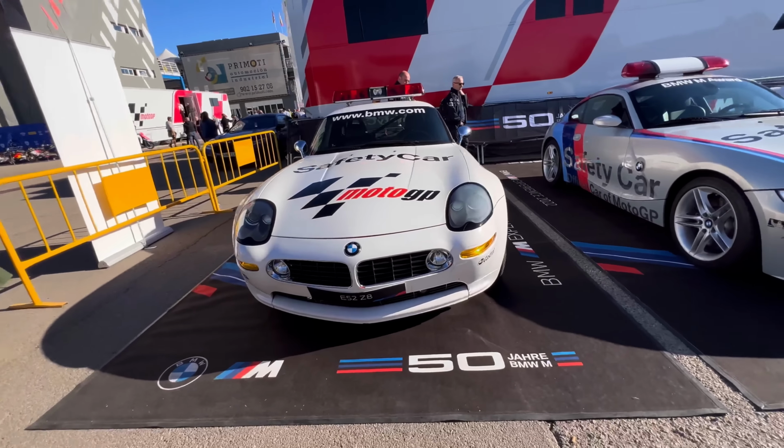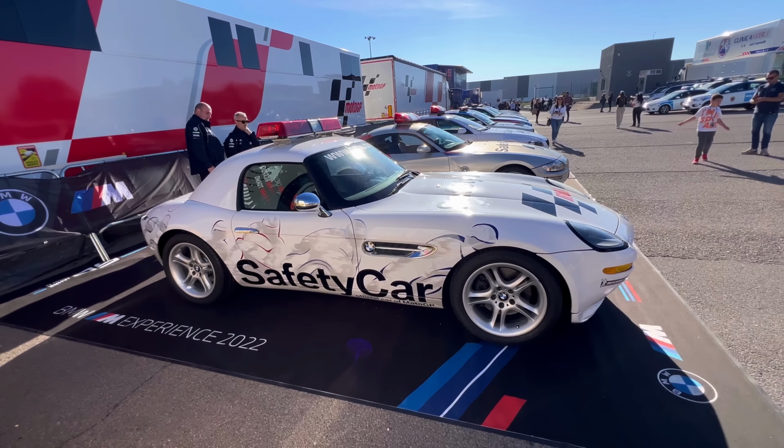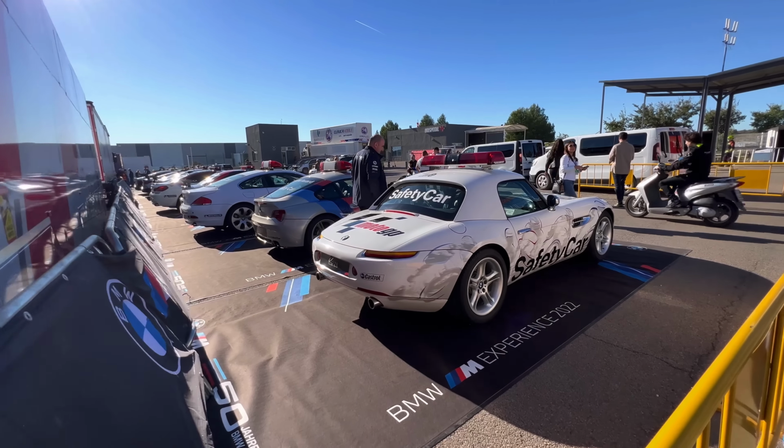Imagine that as a safety car. E52 Z8 BMW. What a car. It's stunning, isn't it? What a car as a safety car. Beautiful. I love this. The rear end on that is a real work of art.